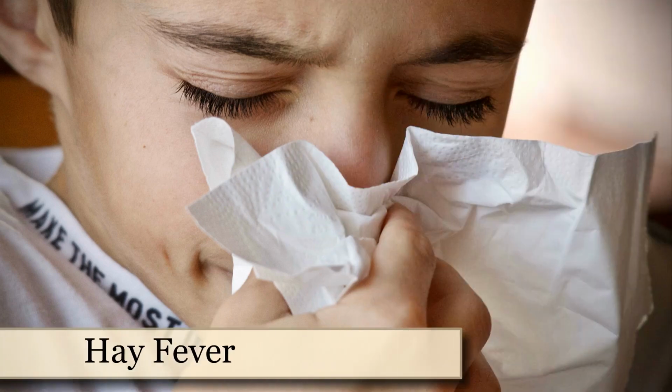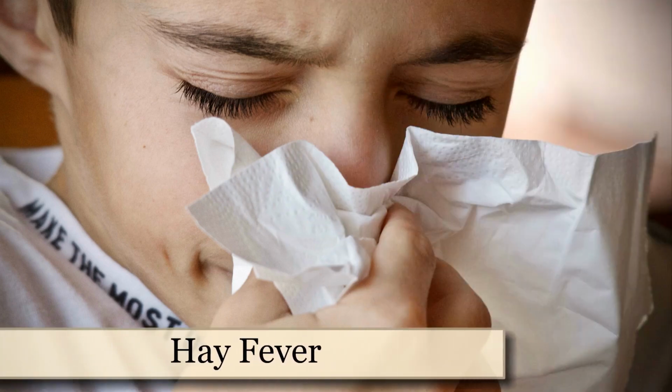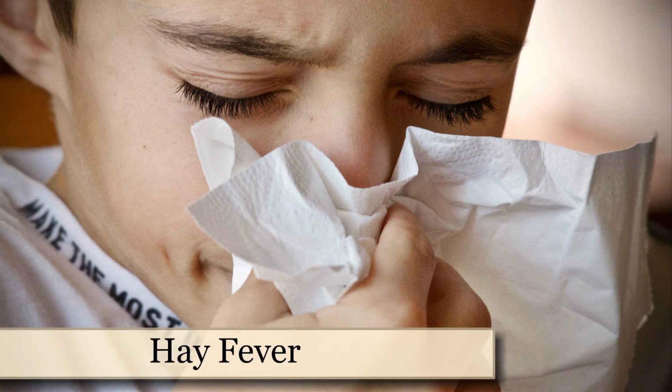Hay fever. Rub a drop of lavender oil between your palms and inhale deeply to help alleviate the symptoms of hay fever.